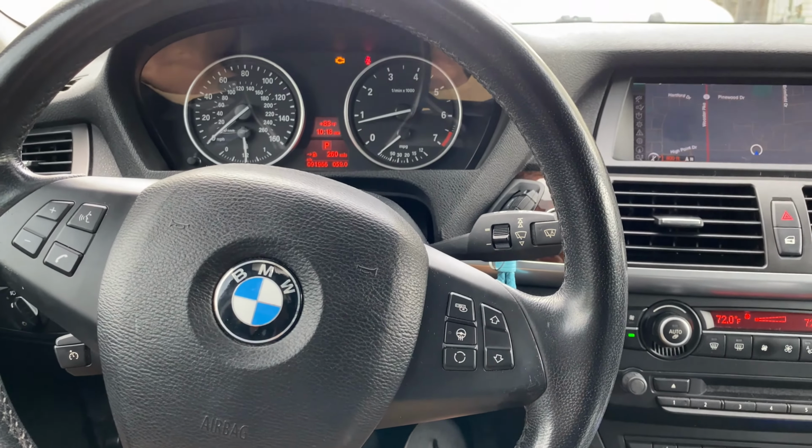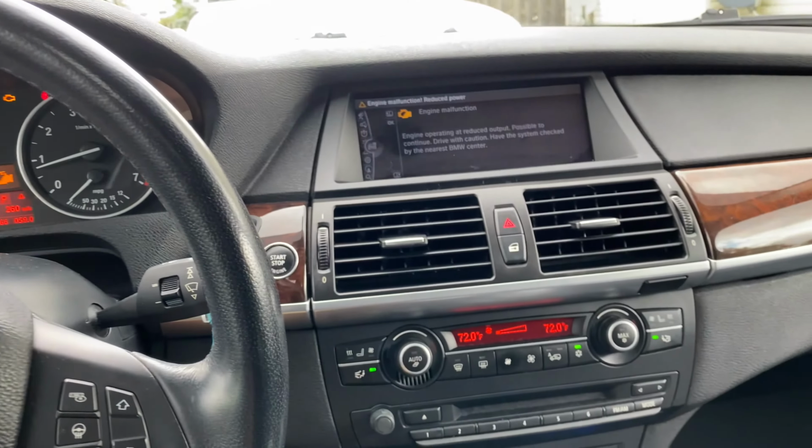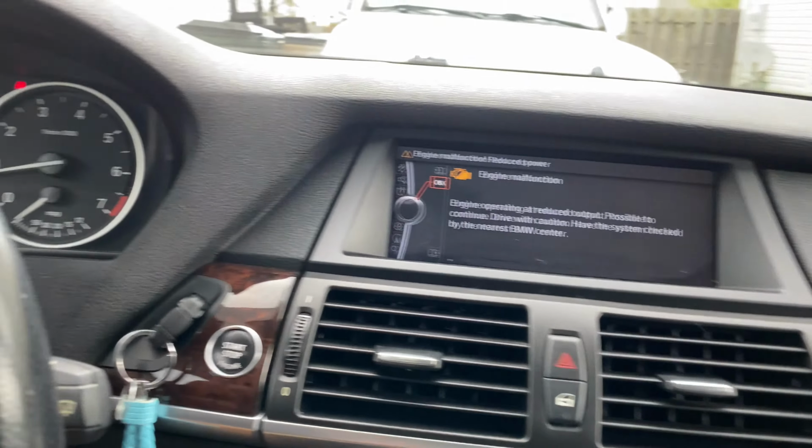Let me see if I can put it here. You guys can see how much it's bouncing. I don't know if it's going to pick it up on camera or not, but there you go. Engine malfunction, possible to continue, drive with caution, have the system checked at the nearest BMW center. So, like I said, I'm going to shut this thing off now because I don't want it running with the problem. I'm just going to take it back to the dealership.